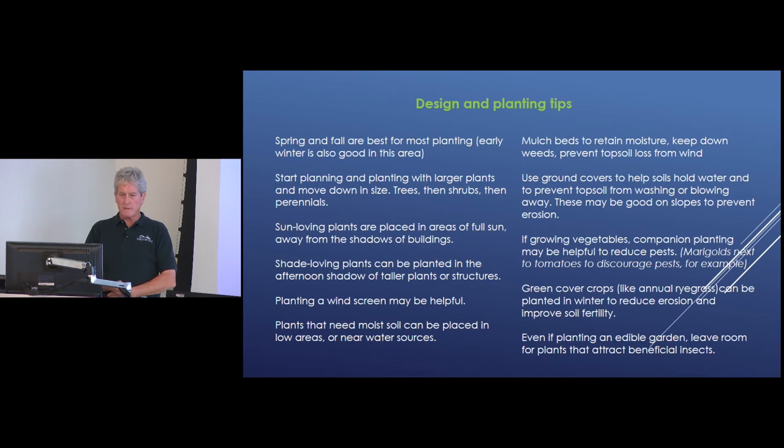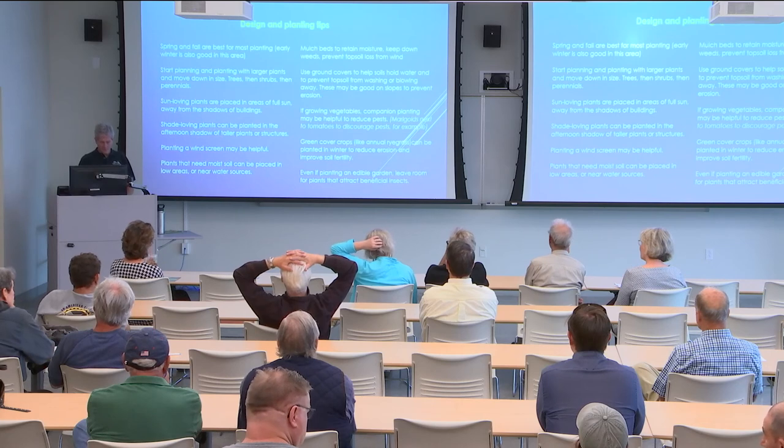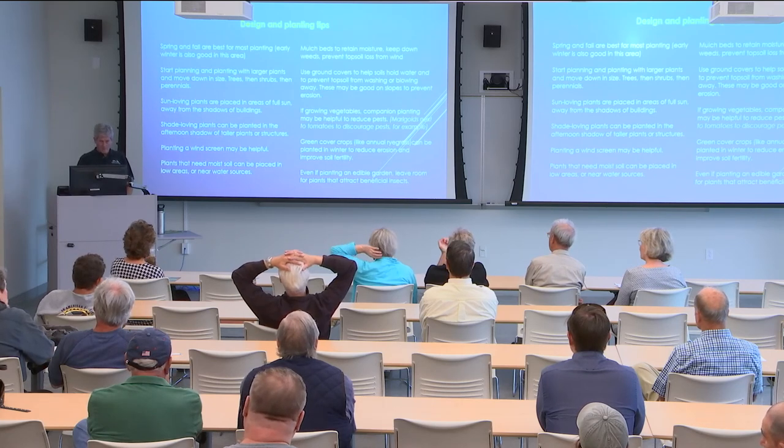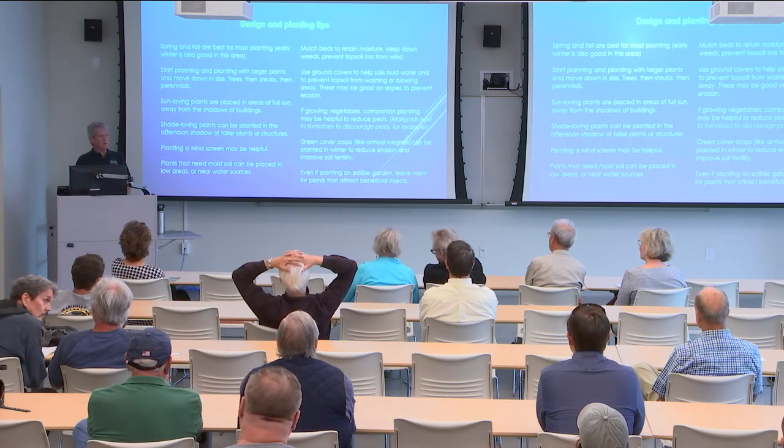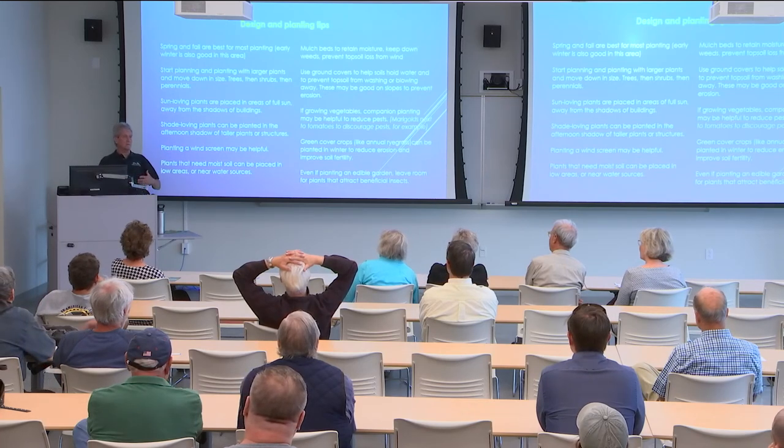And windscreens would be shrubs that grow fast, maybe wax myrtles, or if you get away from natives, there are things like pittosporums that would work, but I'm going to try to stick with natives here. That's where a lot of the Japanese black pines were actually planted on the Outer Banks as temporary plantings to block the wind.